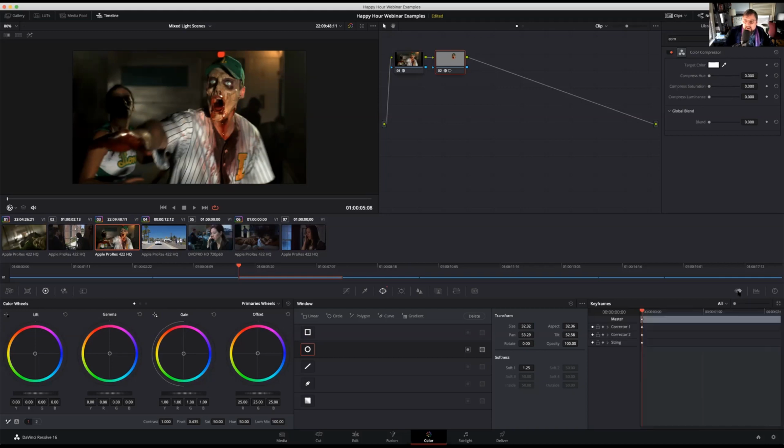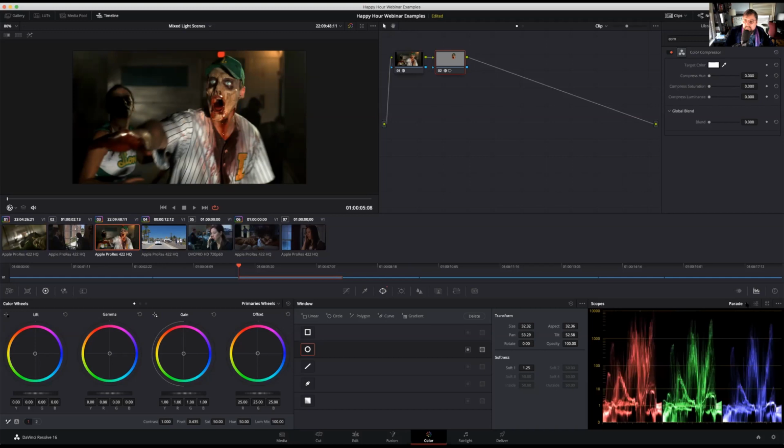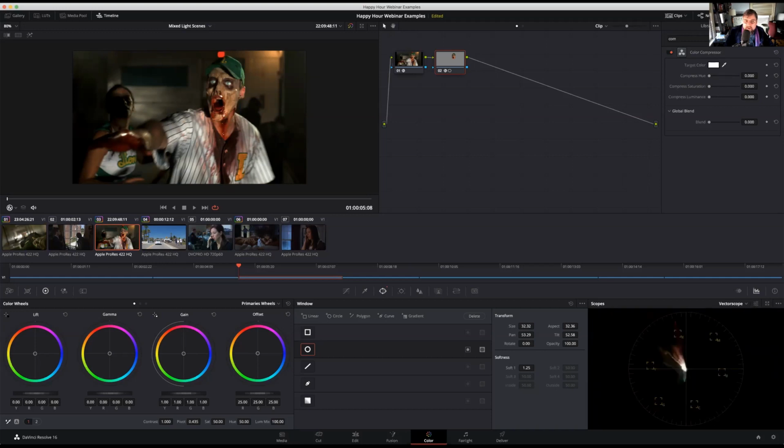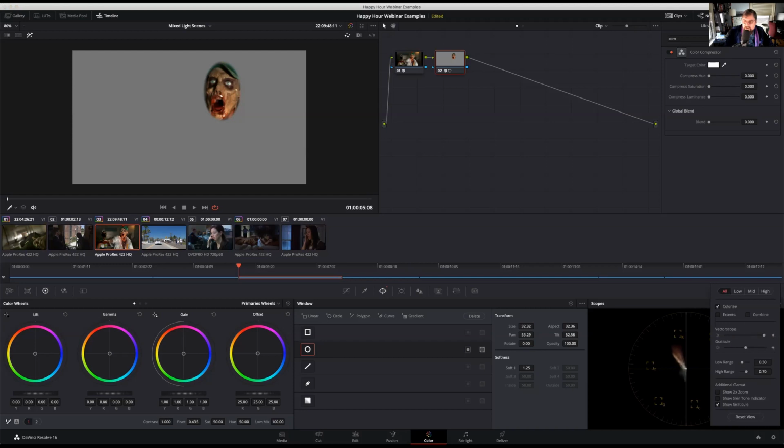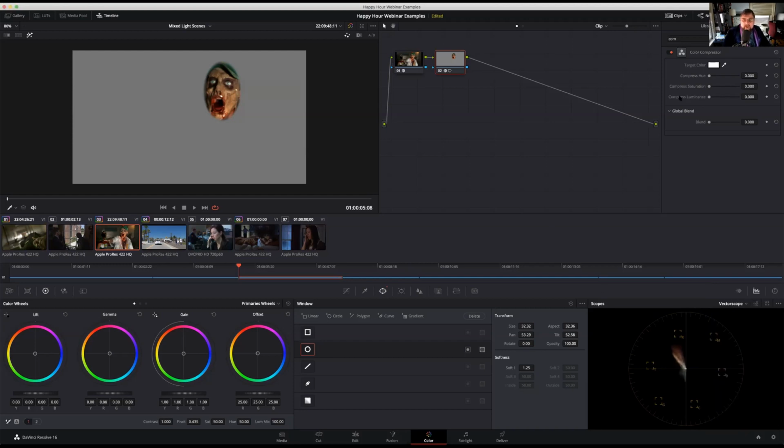For this, I want to go into the vector scope so that everyone can see what's going on. Right now, the vector scope on this node is just showing us the color on the face. I'm going to just jam that up a little bit. But what I can do is choose a target color. Let's say this is the most attractive skin tone for this zombie, right? I now have a target color.